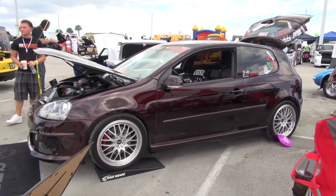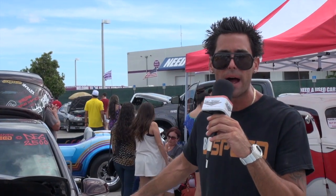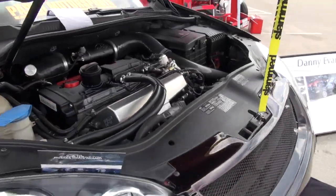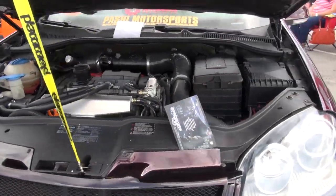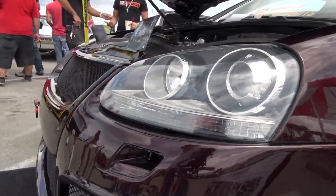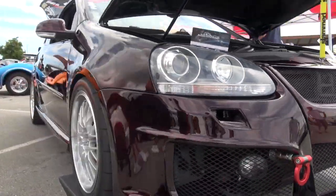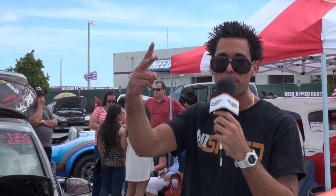I have a custom candy on it. This is all done by Litton Paint and Body. I got the body kit from the UK. It's called from myhotbodykits.com. I give a huge shout out to Bizspeed and Offlease.com and peace out.